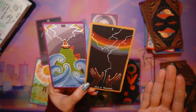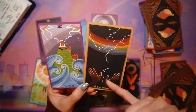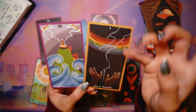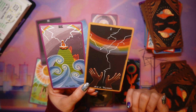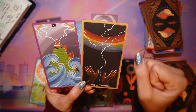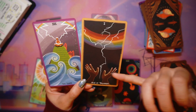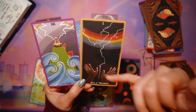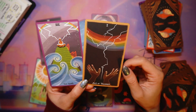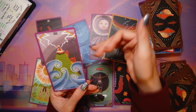And what I initially noticed in the Ace of Thunder when I pulled this card for the first time is that the hands are open. They're receiving and being open to this thunder coming through. It's different from other Rider-Waite-Smith Ace of Swords. Usually those depict a hand holding a sword, hand holding something air related very tightly, but here they're open to receiving this new information coming through, new ideas, new energy. So yeah, this tower feels similar to that in receiving this new energy and channeling this new energy.